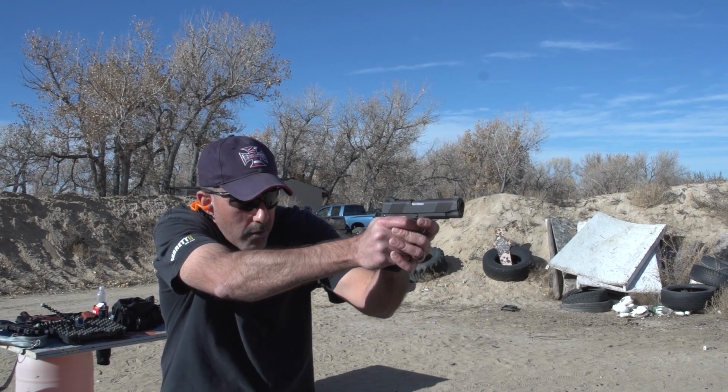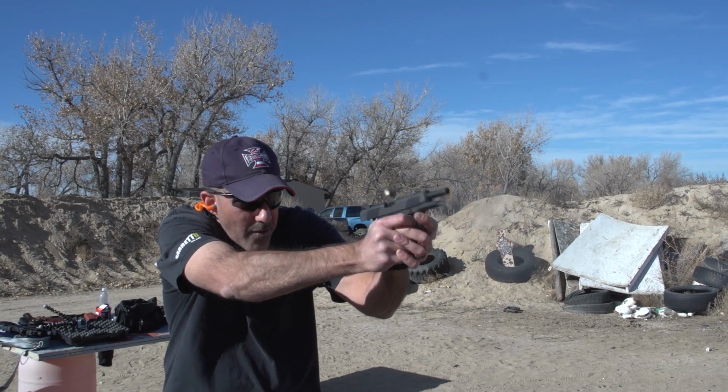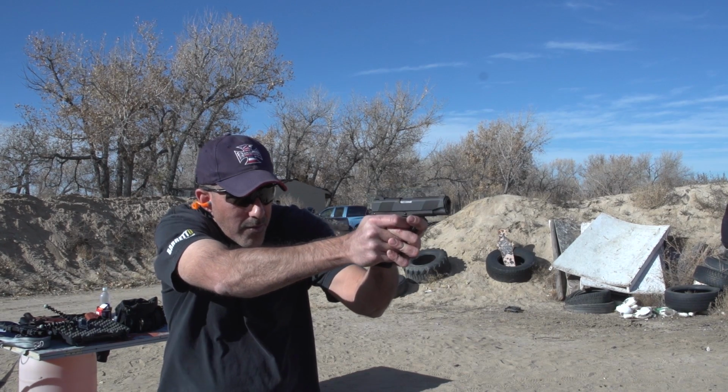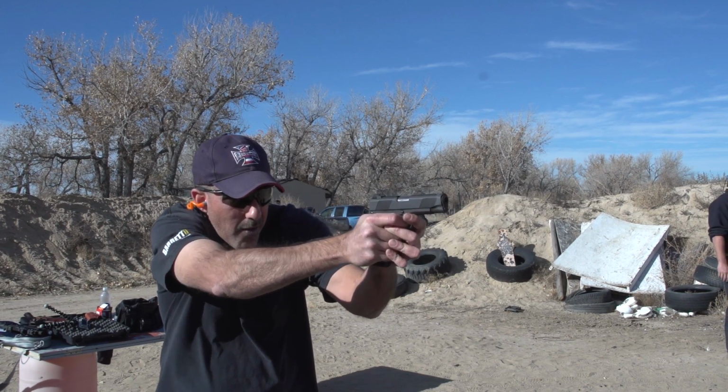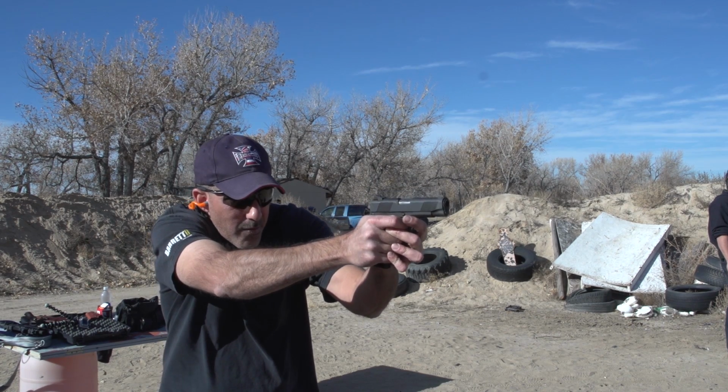That's just it. It gives you the opportunity to go and swap out and put on exactly what you want without having to pay for something you don't want in advance. If you want to throw on Trijicons, throw on Trijicons. If you want something else, throw them on there. I wish it came with better sights. That's the only thing I'm going to say.